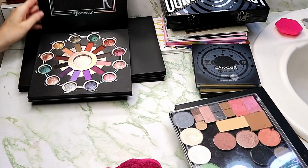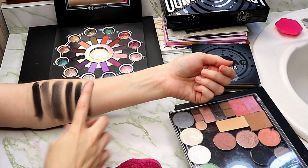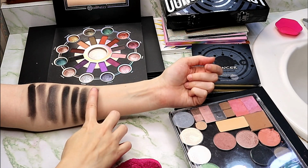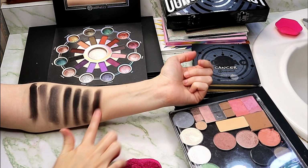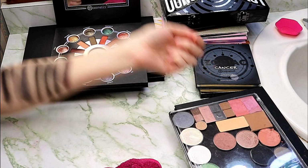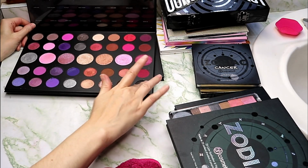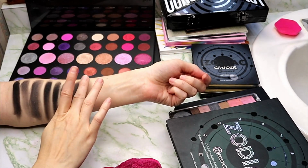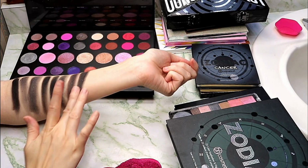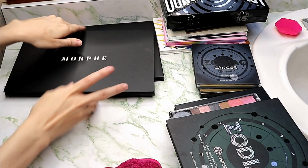Then we have the Zodiac palette from BH Cosmetics. We have the Aries Matte. This one is kind of an interesting black shade. It's got this brownish red hue to it. I don't know if you can see where it swatches out, that it doesn't look like a true black. Then we have the Morphe 39S Such a Gem palette in the shade Rocks On, which also is a black with silver glitter. And a lot of these, the glitter will blow away.